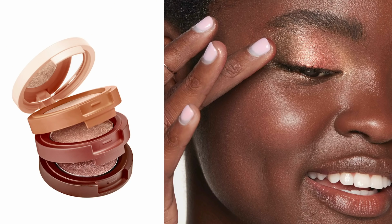I really want to test out their eyeshadows because they're super cute and I love the packaging. It's like stacked on top of each other.